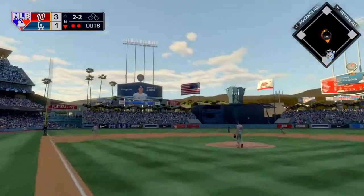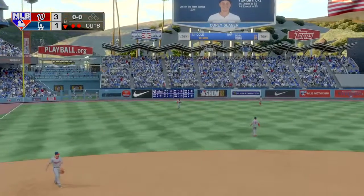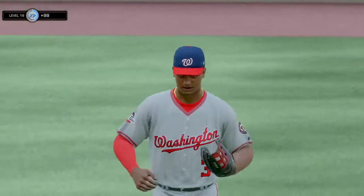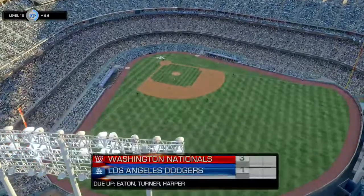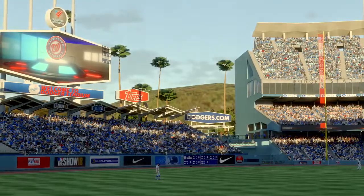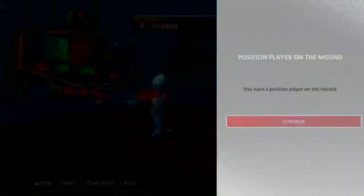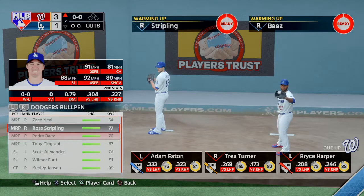That's lifted the other way out to left. Taylor is there, and that retires the side. Dodgers down in order, and it remains a 3-1 ball game. Back here at Dodger Stadium, Nationals on top in this one as we get ready for the 7th.